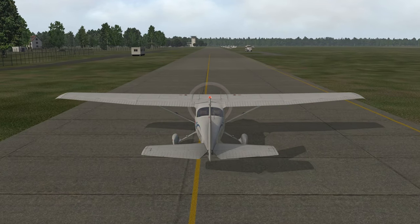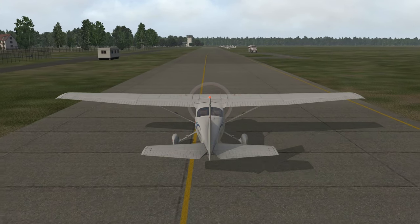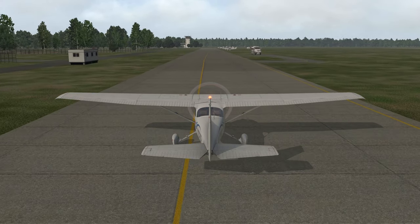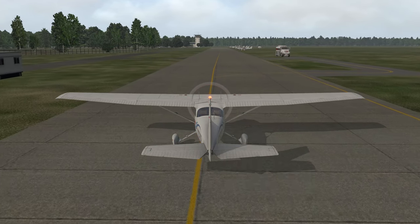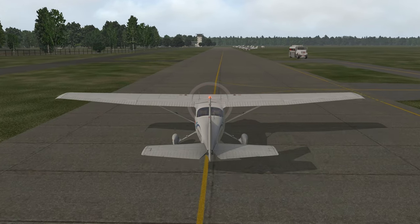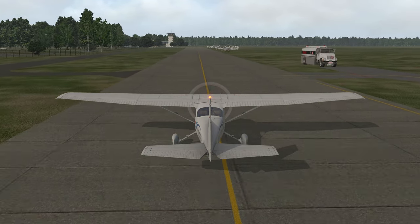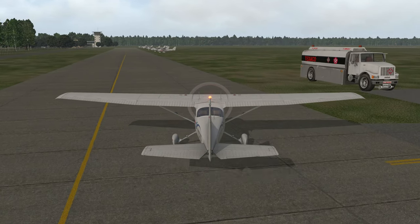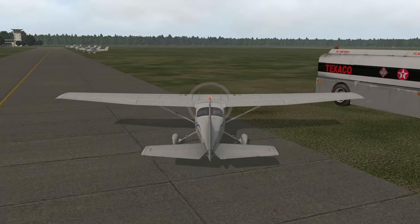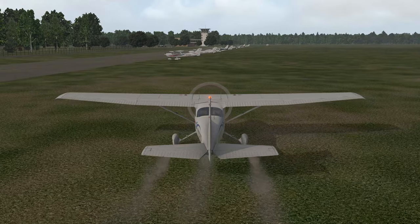Huh, there's a tower here though, which is interesting since there's nothing else here except some fuel trucks and the little turnaround thing, and a tower and some GA. So we'll just come out here, kind of park it roughly, and they'll let us dolly. We'll let them dolly us wherever they want us to be. Let's not clip our wing. Jeez, who's flying this thing anyway? Alrighty.